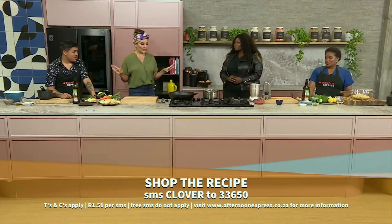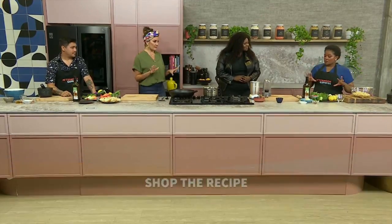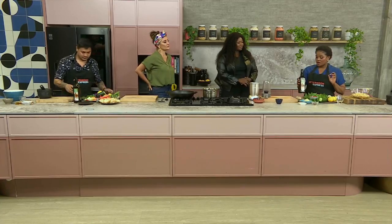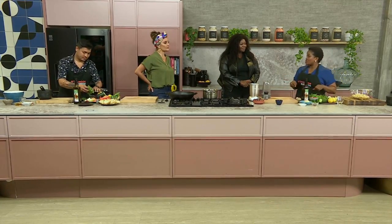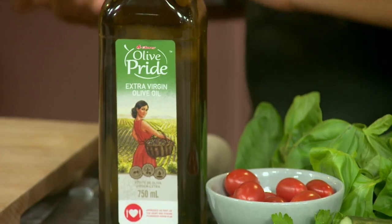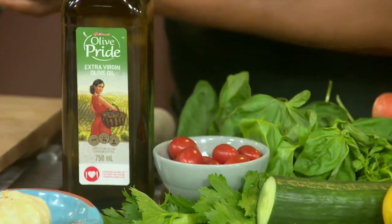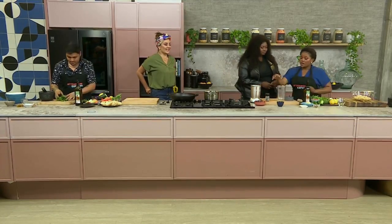So here we are. We're at it. What are we starting with? Being that the main objective here is to use our Olive Pride three ways, we're going to get started over here with the tapenade. I'm going to ask you to get your hands dirty. What you're going to do for me here is put the olives into this jar, and then I'll tell you what else.